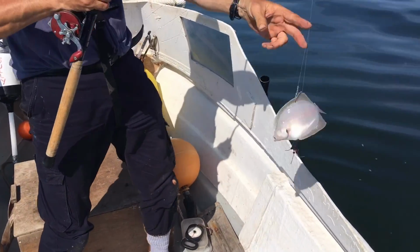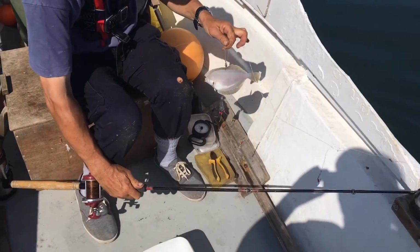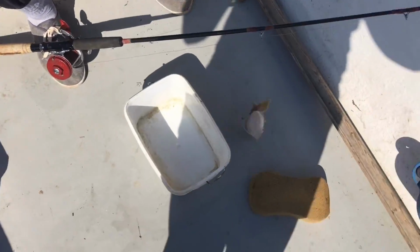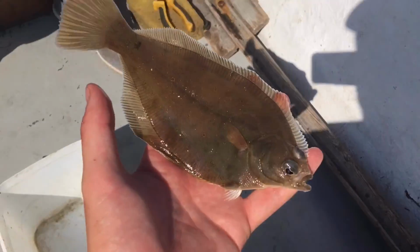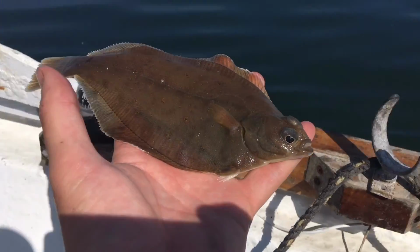Foul hook. We've managed to foul hook a dab on the feathers, but it's another species. And it's nice to see. Just hold him up, Dad. Yeah, we get a hook out. Oh, no, that did the trick. Didn't go well. I thought it felt good. There we go. Lovely little dab. Pop him back.